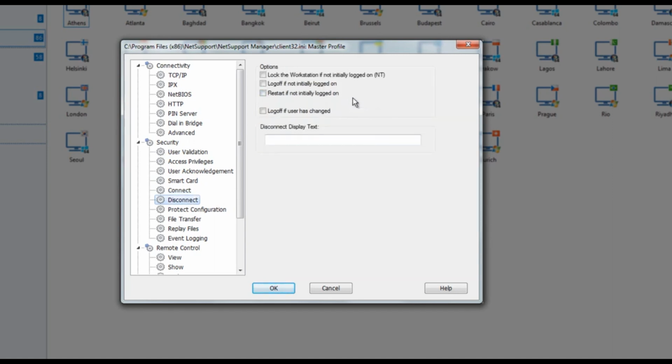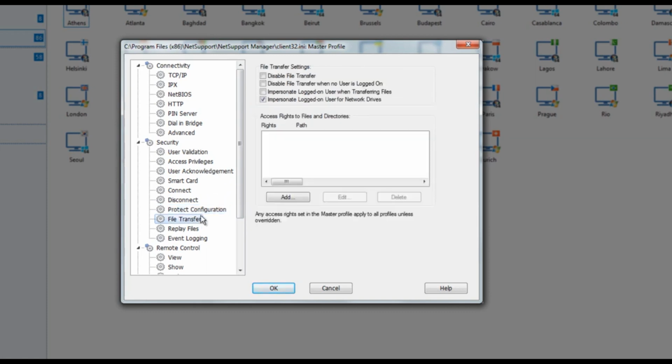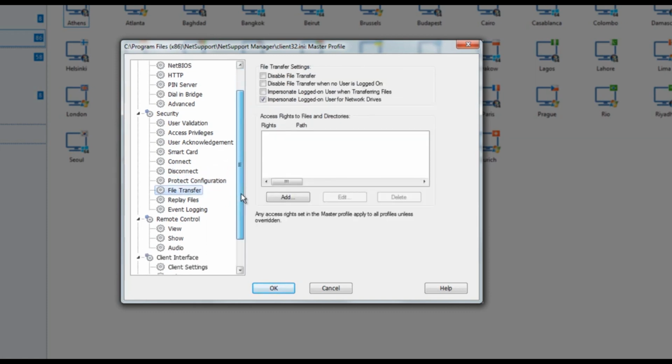What happens when we remotely disconnect from a PC? Well, we don't want to leave a machine and forget accidentally to log it out, so we can also set that when we disconnect, the machine is automatically locked, logged off, restarted, and more. We can obviously set a password to make sure these configuration settings aren't modified subsequently. We can specify some additional features in our file transfer.